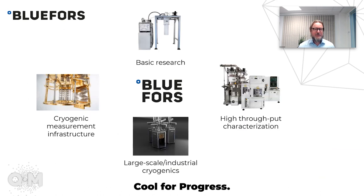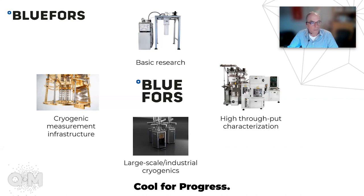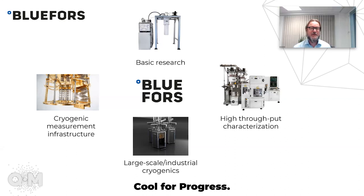Bluefors have a few different product areas. Four I have listed here. Starting with basic research, which is, of course, the foundation, and it's very close to our heart. The first systems Bluefors were delivering were scientific equipment to the scientific community. We have built further on that and also developed cryogenic measurement infrastructure to aid the users to actually improve their measurements and make it easier to measure the devices at these low temperatures.